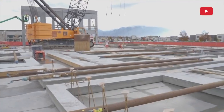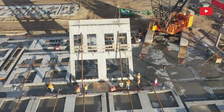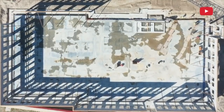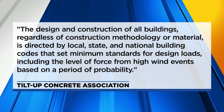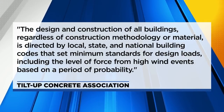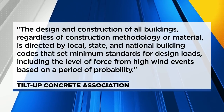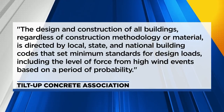The style of construction that was used is coming under scrutiny. It's called a tilt-up design. Large concrete walls are put in place and held together by the roof. An association for the industry says the design and construction of all buildings, regardless of construction methodology or material, is directed by local, state, and national building codes that set minimum standards for design loads, including the level of force from high wind events based on a period of probability.